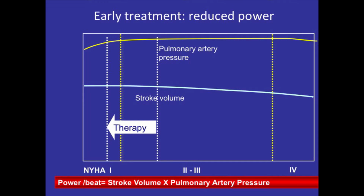So what can we do? Of course, it was already alluded to in the first talk. We can try to treat really early. We can try to find out which patients are having almost asymptomatic or very mild symptoms, and we can try to treat them at the stage where we can still effectively reduce pulmonary artery pressure and maintain stroke volume at the same level, and as such decrease power output of the right ventricle. This is a very difficult issue, and it will be talked about later.